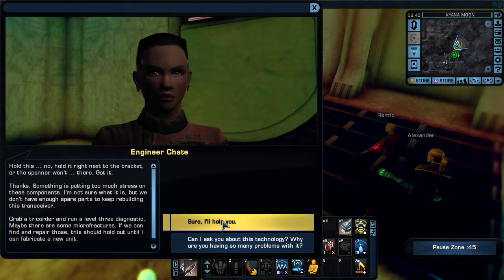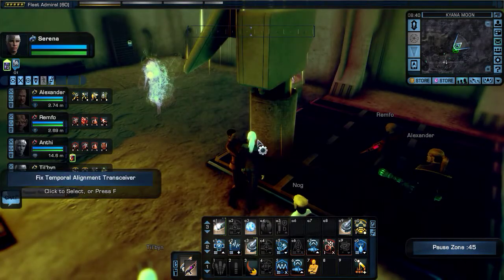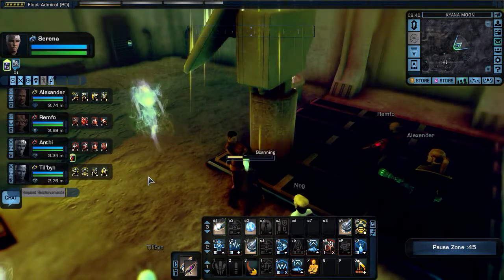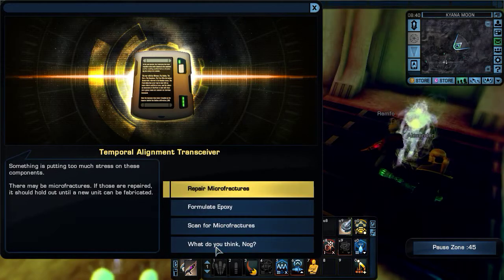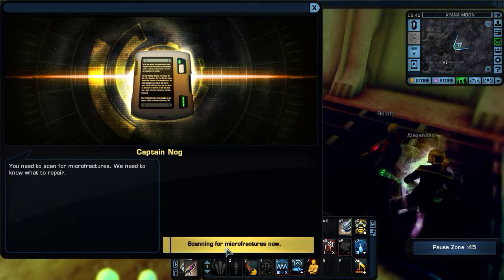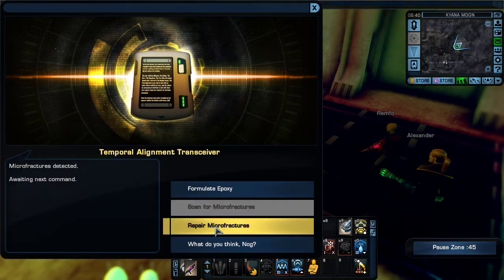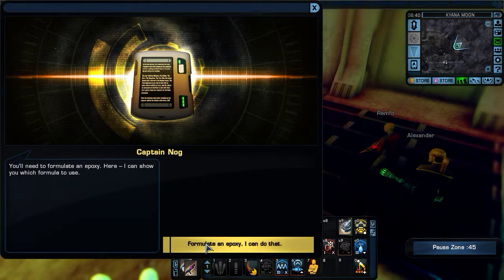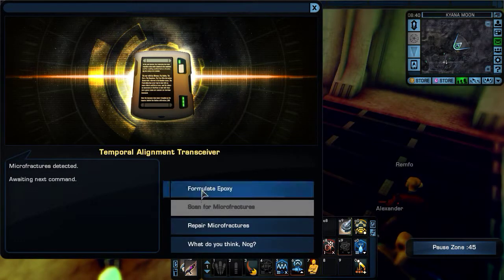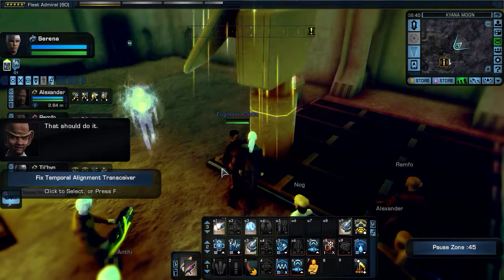Hold this. No, hold it right next to the bracket. You need to scan for microfractures. You'll need to formulate an epoxy. Here, I can show you which formula to use. That should do it.